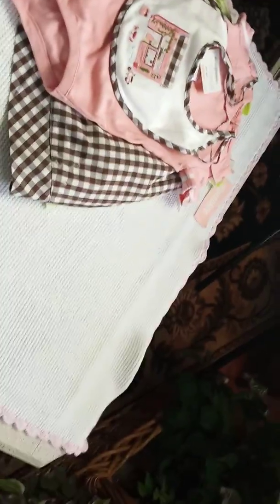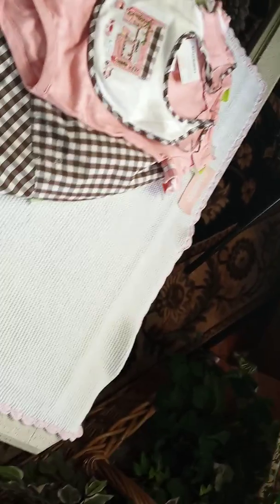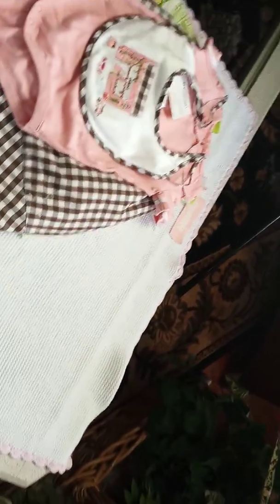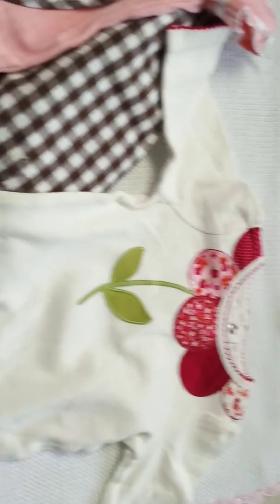Then I have this. Wow. Let's see. You have this set. This is really cute. I have two of these sets too. This has to be a 3 to 6 month, a 0 to 3 months. And I think it's really, really cute. And I have two of these. One is a larger one.